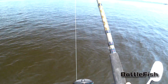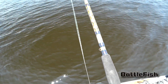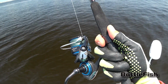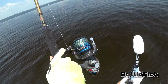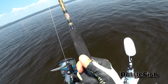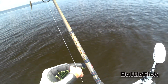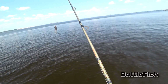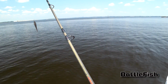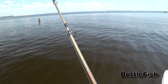Okay, I'm using a Daiwa Saltist MQ6000D mag sealed reel with 30-pound PowerPro that Charlie put on for me there. Well worth the money. It doesn't snag or nothing. It's very smooth. With a Squadron 3 medium heavy, fast 7-foot rod.